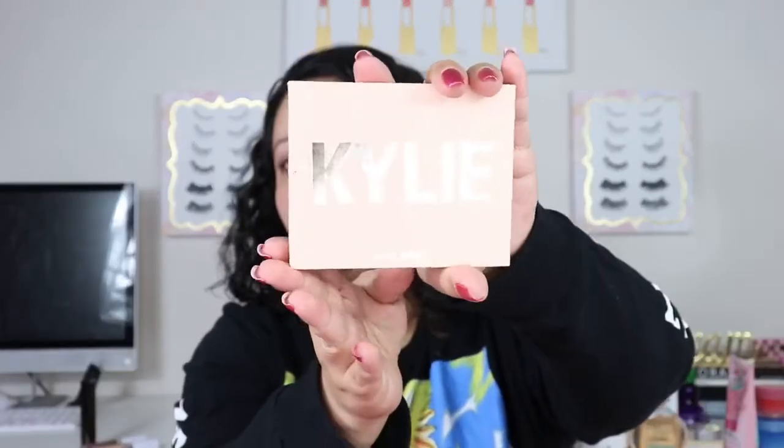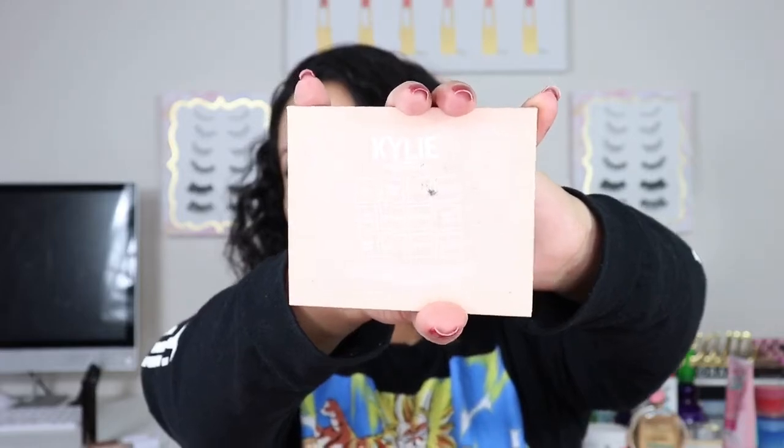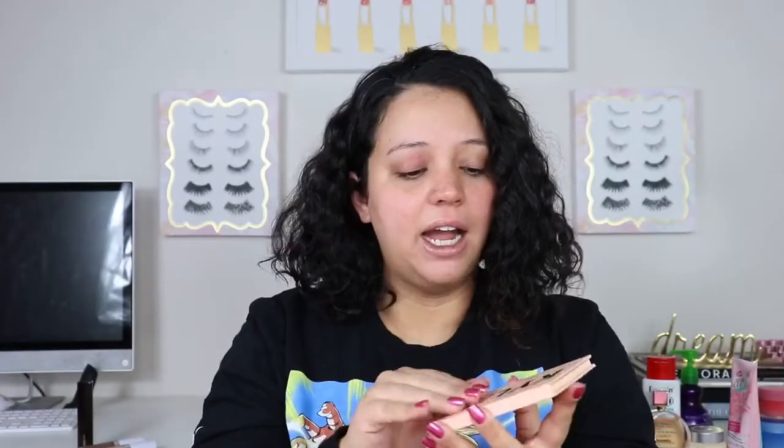Hello. So the first eyeshadow palette, I have gotten several this year, but honestly, this is absolutely my favorite. It is a little bit dirty, so please do not mind that. Like, look at her. She's gross on the back. But it is the Kylie Cosmetics Under the Sea palette.